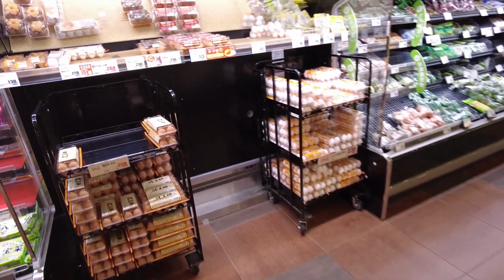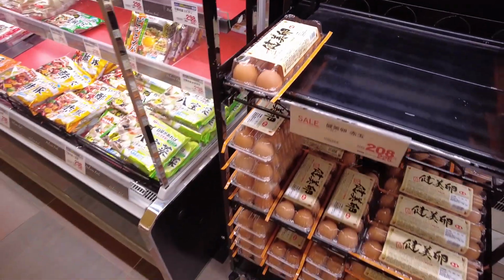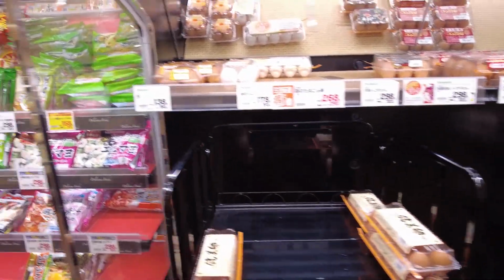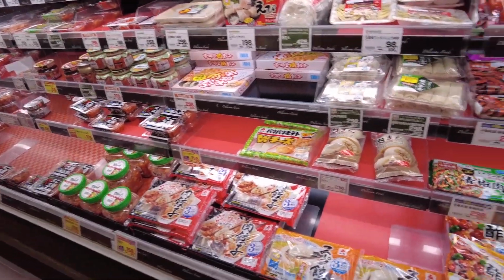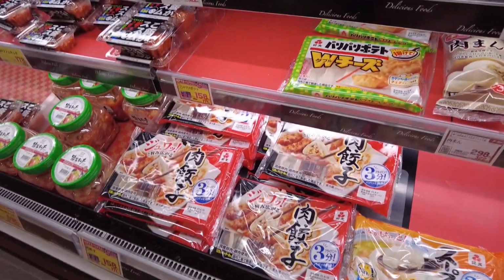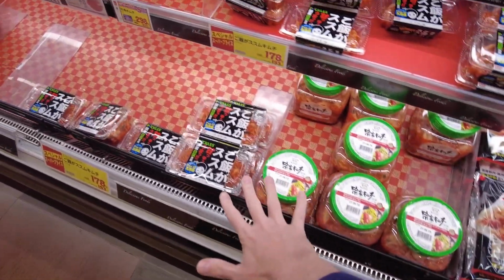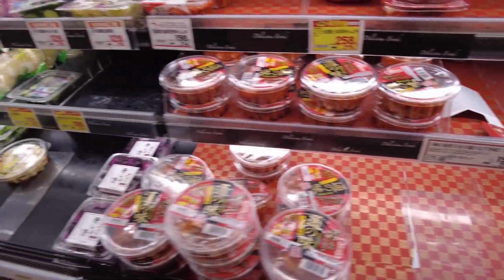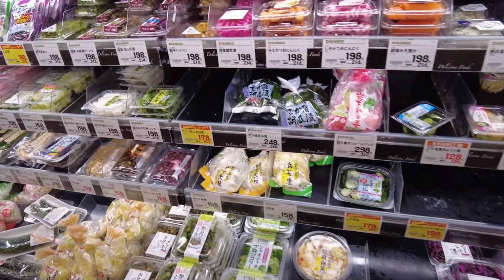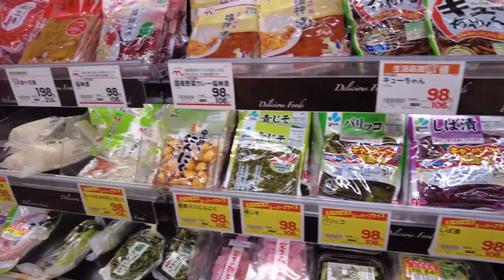Of course, they got eggs here. So it's about $2 for a dozen eggs. And this is the dumplings, right? Yeah. Kind of Chinese dumplings, they're called gyoza. Gyoza in Japanese, but here, different types. And then kimchi, the Korean spicy cabbage. Then lots of pickles, which are a really big part of Japanese cuisine here. Many different colors and types. Rice. Yeah. It goes with rice.